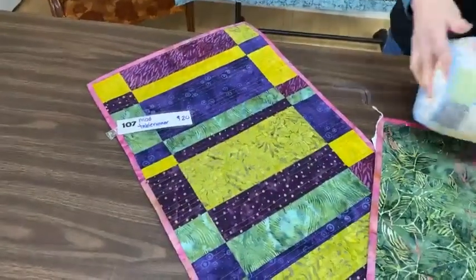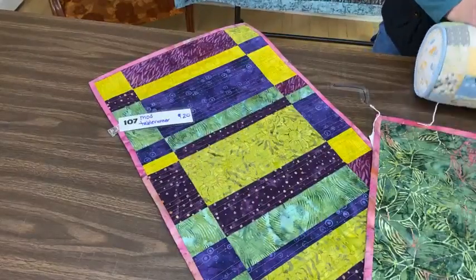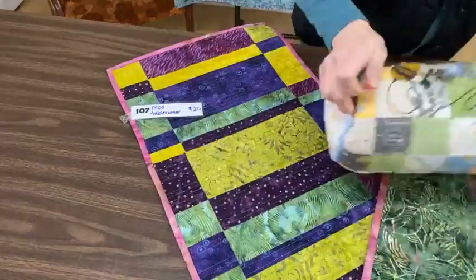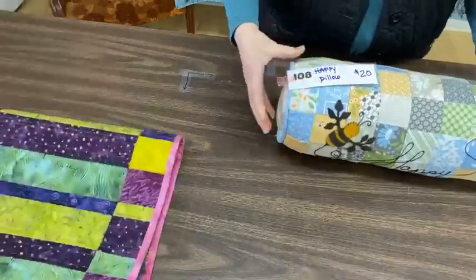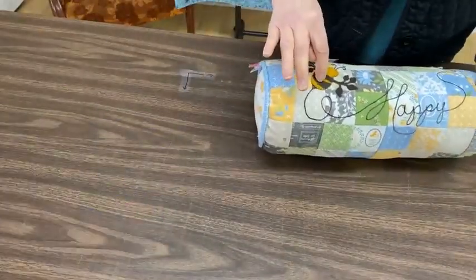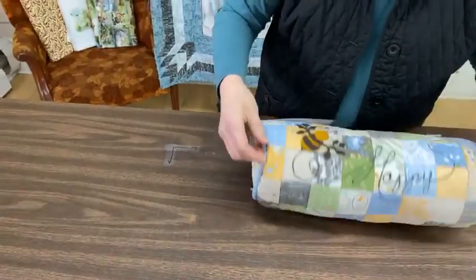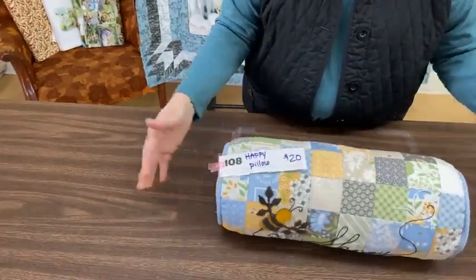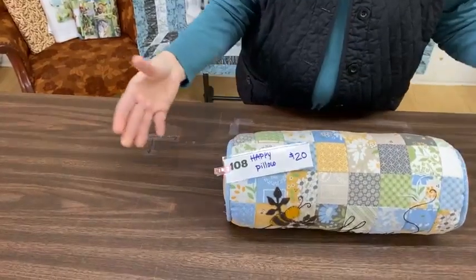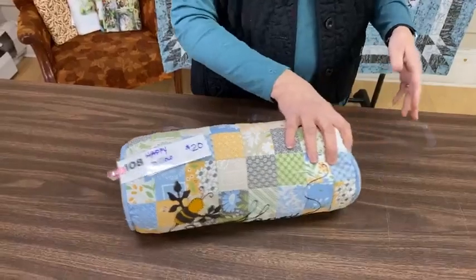Okay, from our songbook collection when we did our retreat, this was a pillow. Whoops, I'm sorry. This is a pillow. We all had to design things, and this was a pillow that I designed and had a little bit of wool embroidery, and it says happy on it. And so it's done with mini charms. It's got the pillow inside. It's just a bolster pillow. Cute spring pillow. $20 for the whole thing finished. You don't even have to make it.